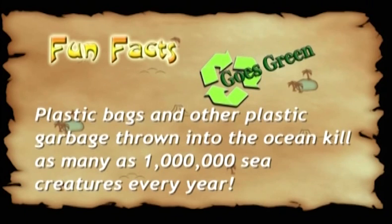Fun fact: plastic bags and other plastic garbage thrown into the ocean kill as many as 1 million sea creatures every year.